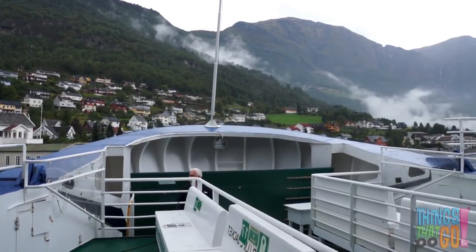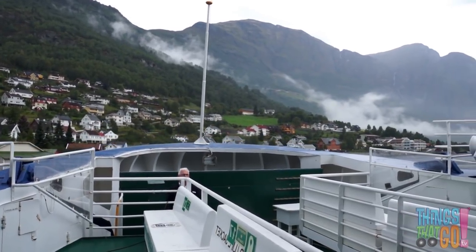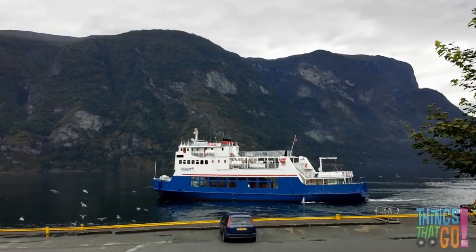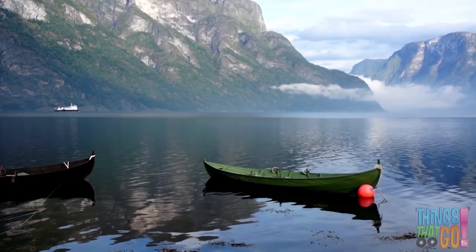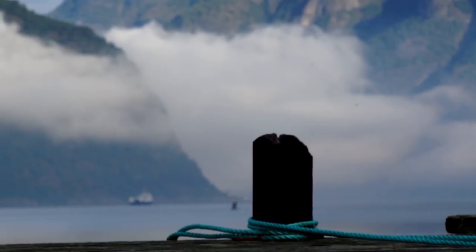Now the ferry motors away, followed by a lot of noisy seagulls. The blue ferry disappears behind the clouds.